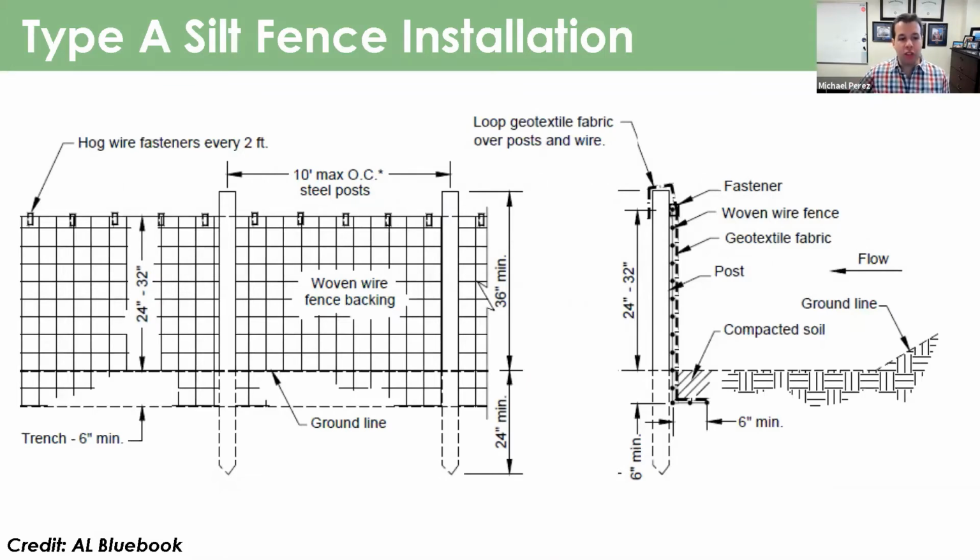When it comes to the installation of your type A silt fence, you want to embed your post into the ground at least 24 inches. The silt fence itself should be anywhere from 24 to 32 inches in height above the ground. And then you want to trench in and compact your silt fence into the ground.